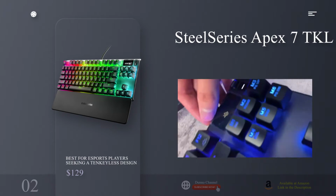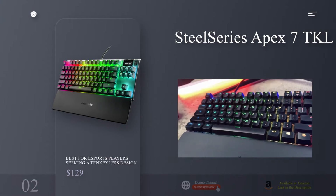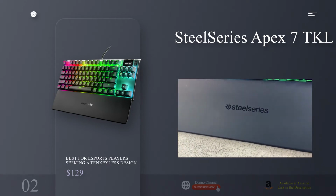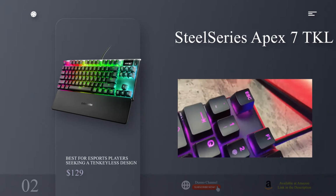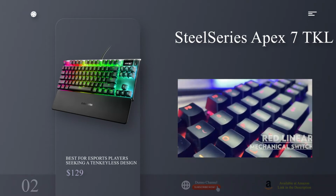Best for esports players seeking a tenkeyless design: SteelSeries Apex 7 TKL. Reasons to buy: 1. Durable aluminum body. 2. Handy OLED mini display with easy-to-use onboard menus. 3. Snappy mechanical switches. 4. Per-key programmable RGB backlighting.